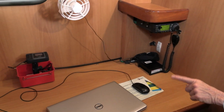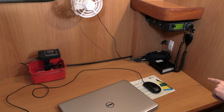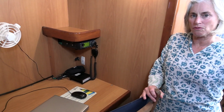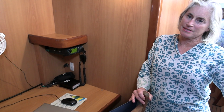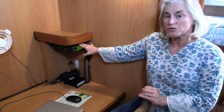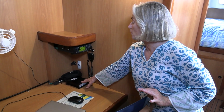So this area is also our station for the Iridium Go device. The Iridium Go box is connected to an external antenna, and the external antenna is out in the cockpit area, so you have plenty of airspace to get satellites. We also have a ham radio that is configured to work on the single sideband channels as well. And we have a Pactor modem.